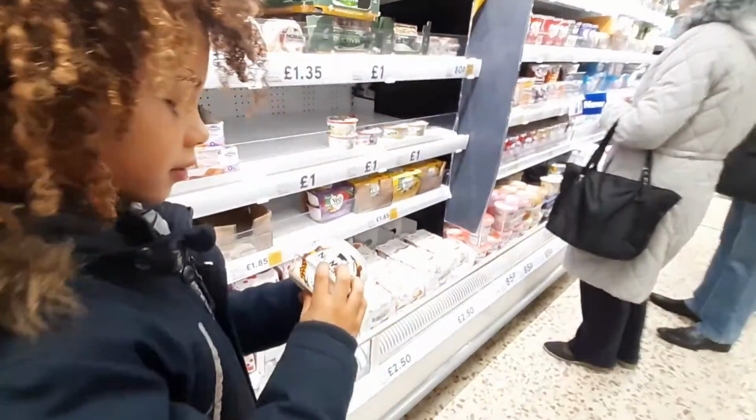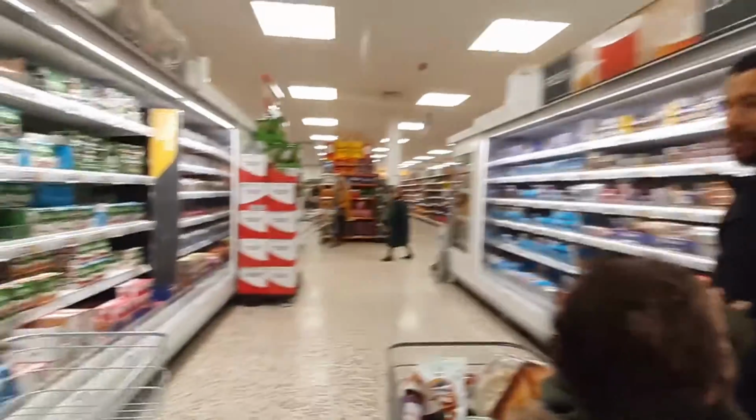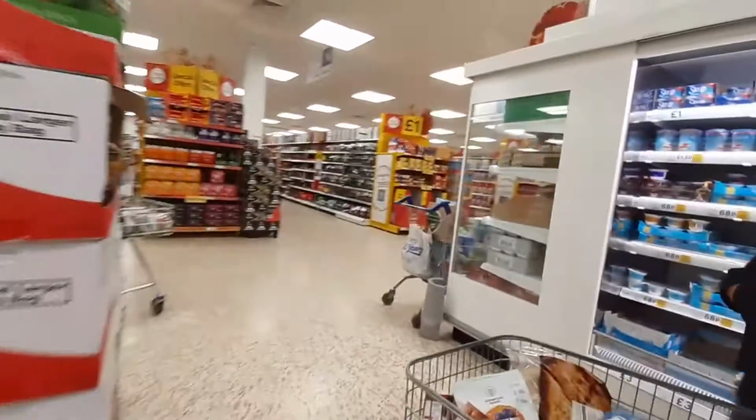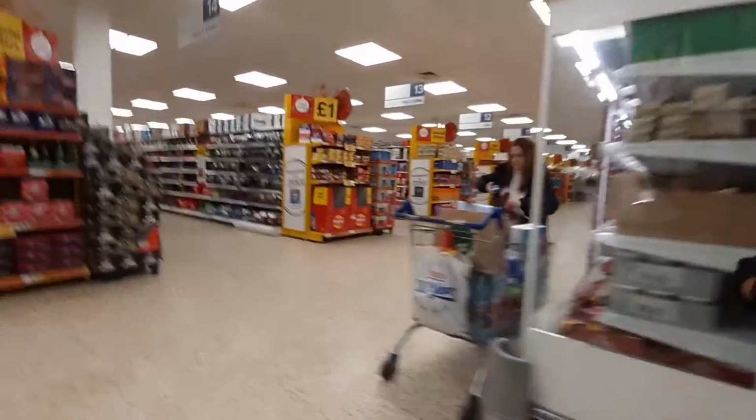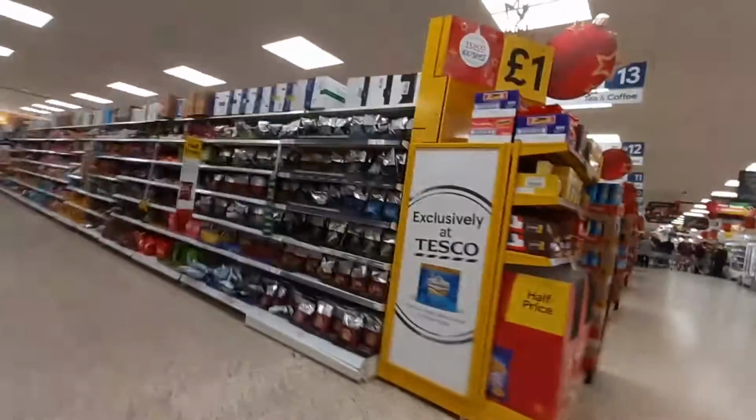I don't know what Caleb's looking at here. They have the yogurts, don't they, with all the chocolate bits in and all that kind of stuff, so he's checking that out, I think. And then they have like chocolate mousses, Activia, probiotic types of yogurts all in this aisle as well.